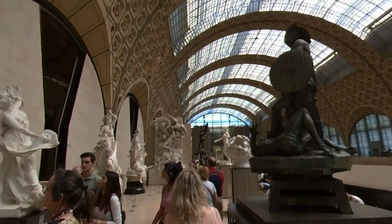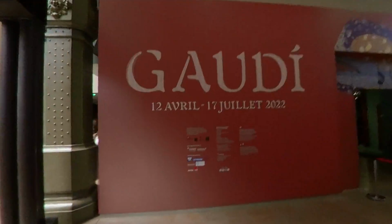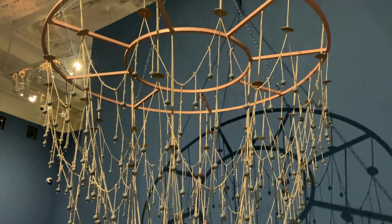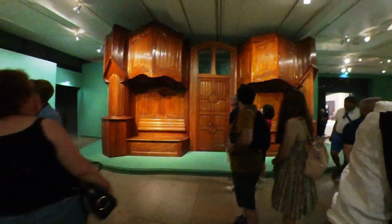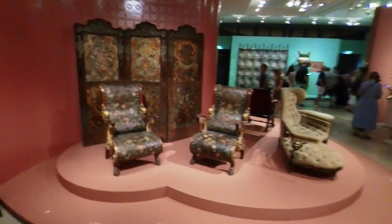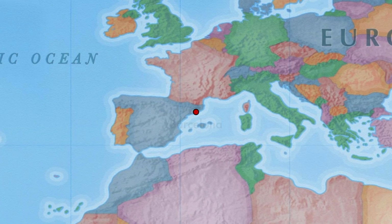In Paris, we visited the Musée d'Orsay. We attended a temporary exhibit about the architect Antoni Gaudí. Gaudí hung strings over a mirror to see the support structure looked down upon, now considered genius. After seeing samples like entryways, furniture, gates, and pictures of buildings, we were so impressed by this exhibit we decided to go see his most impressive works in Barcelona.